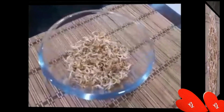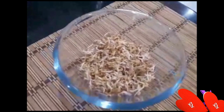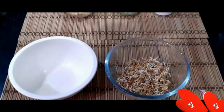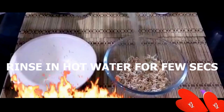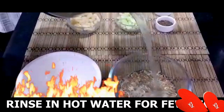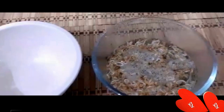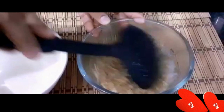Today's video is a very easy 5-minute salad recipe, but it is packed with multiple health benefits. Yes, sprouted fenugreek salad with fruits and veggies. Sprouting of methi or fenugreek seeds increases its nutritional profile and makes them less bitter in taste. They have better anti-diabetic and antioxidant properties and are excellent for taming diabetes.